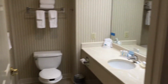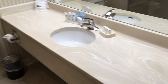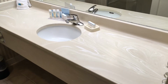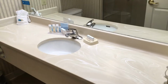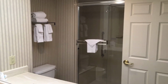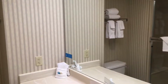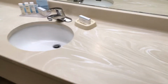And directly to my right as I walk in is a really nice large bathroom. First thing I see that I really love is that this bathroom has a really, really big counter. So a lot of counter space. Really very nice. And since the counter is so long, we also have a very large mirror. So this is really great because it's nice to get ready, especially if you have some traveling companions or a family. This counter space is great.